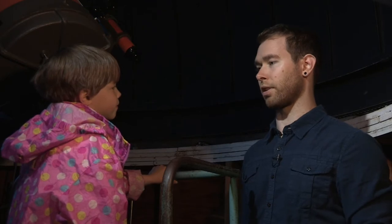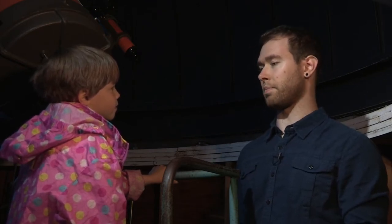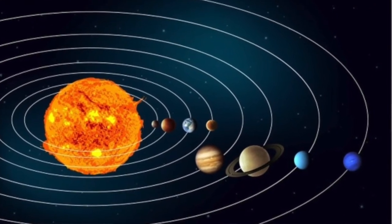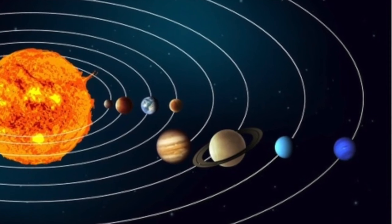Now there's other kinds of planets called giant planets or gas giants. So those are known to be gassy, which is what gives them their name. So they're made up of mostly hydrogen, helium, and methane. So in our solar system, we have Jupiter, Saturn, Uranus, and Neptune. Those are all the gas giants that we have.